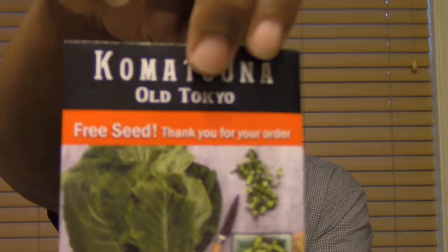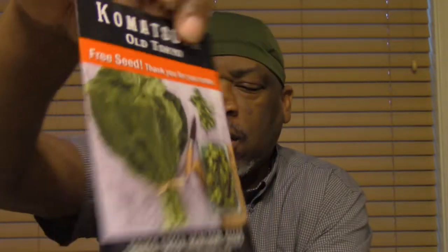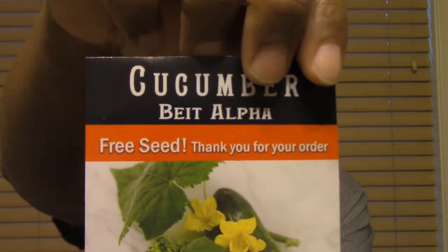And we got some free seeds, which this one we like, the Kamatsuna greens. We do like that, so I'm glad they sent that to us as a freebie. And we got a free cucumber, which we haven't tried before, a Beet Alpha. I'm not familiar with that, but we'll read up on it before we plant it.